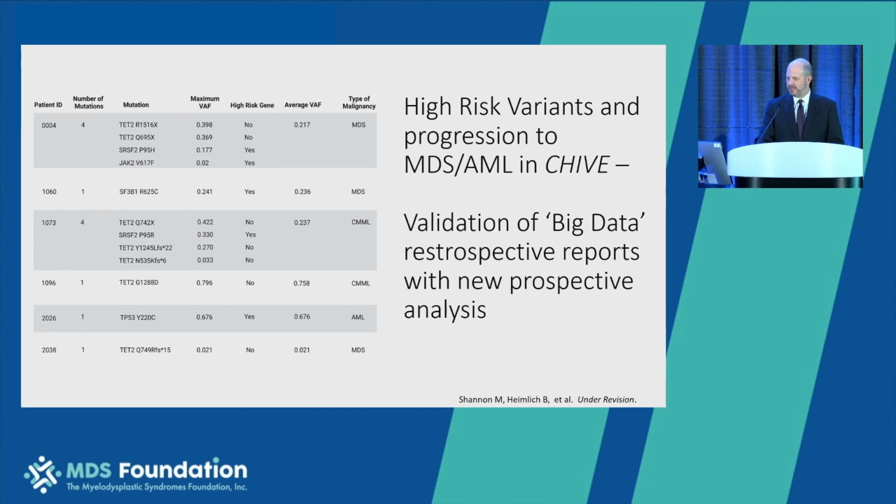What's probably interesting to this group is we found 6 patients in just a 1.5 year follow-up time that progressed from clonal hematopoiesis to malignancy. And just like the CHRS would tell us, five of these patients either had multiple mutations, high-risk mutations, or mutations with high allele burden. And there's one patient here, the TET2 patient at the bottom, with 2% allele burden.